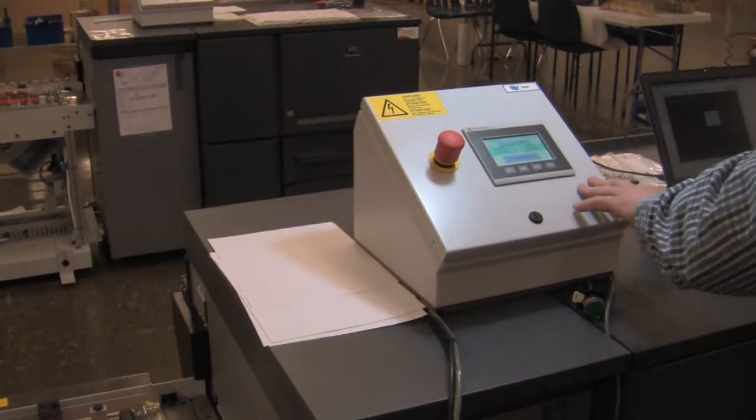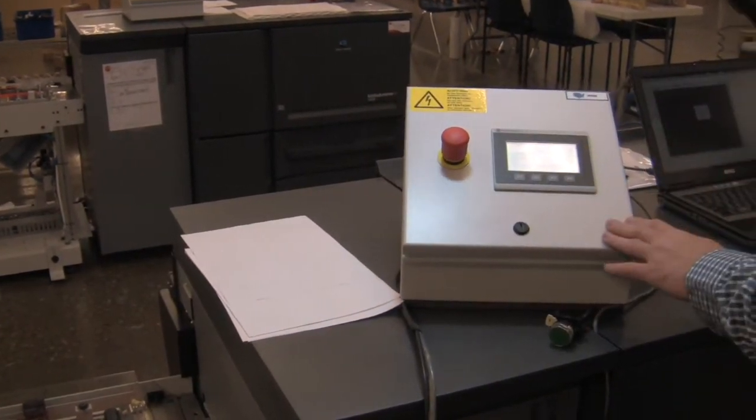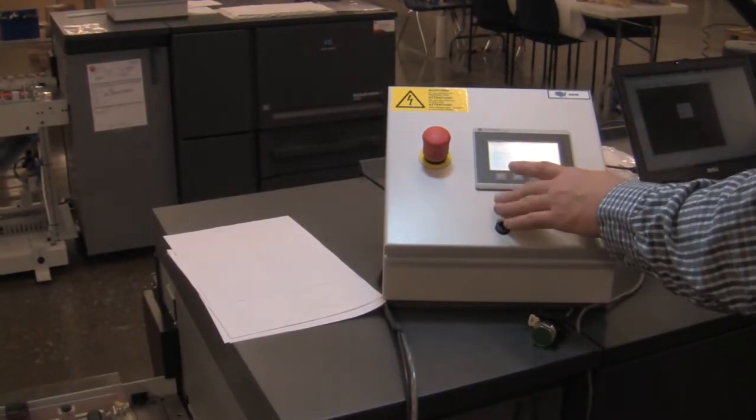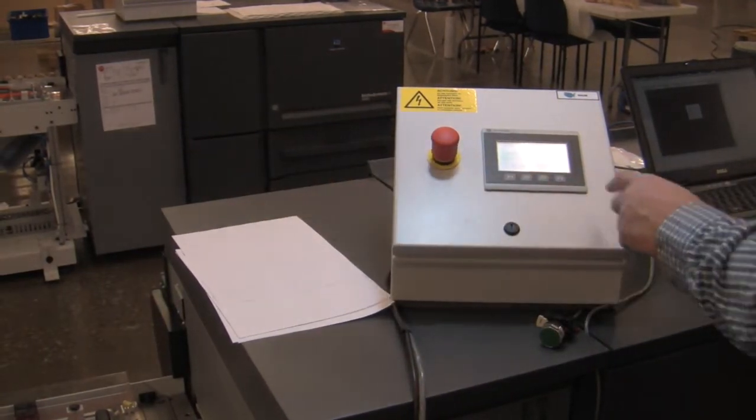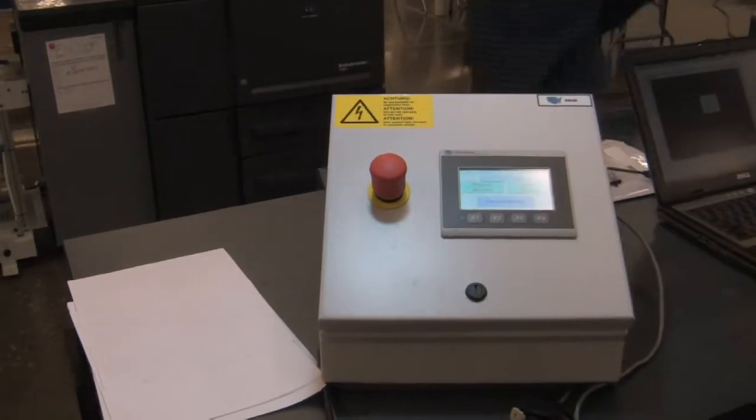Each unit will come with a personalized console system that will state all the different errors throughout the system and will tell you that the box and the invoice have matched.